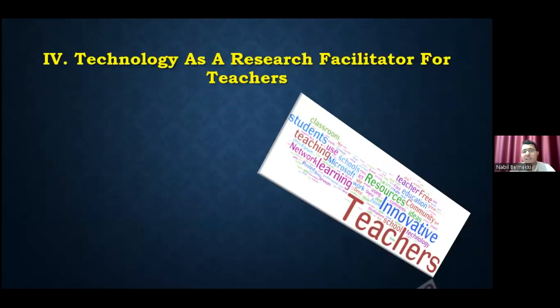Next, technology as a research facilitator for teachers. Technology not only benefits students, but also empowers teachers in their research-based teaching practices, enhancing information delivery and engagement. Multimedia resources, such as videos, images, and interactive presentations, make teaching more engaging and facilitate better knowledge retention. Digital whiteboards, interactive displays, and virtual classrooms enable teachers to deliver dynamic and interactive research-related content, capturing students' attention and fostering deeper understanding.